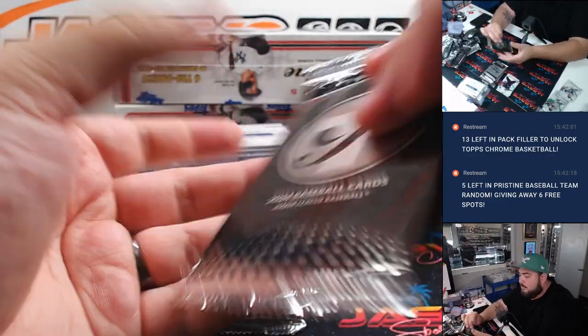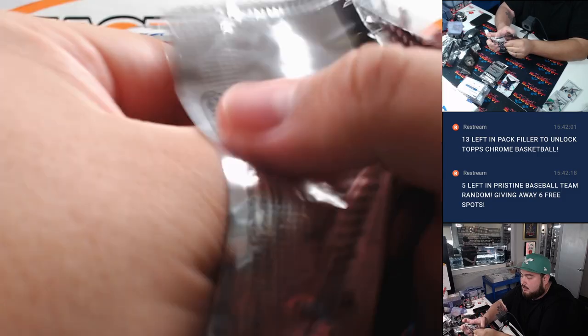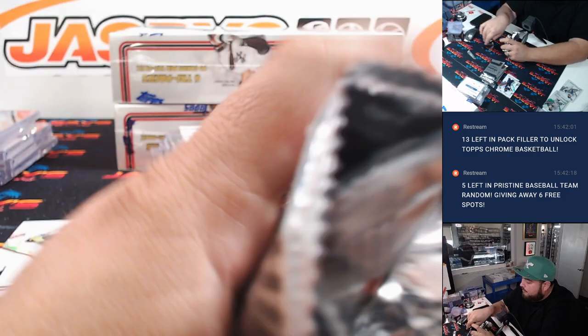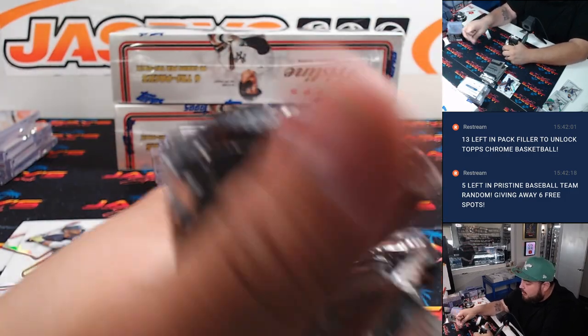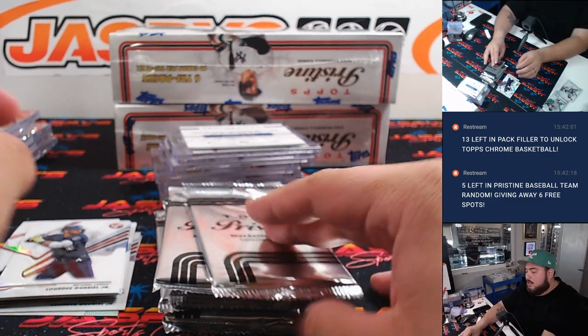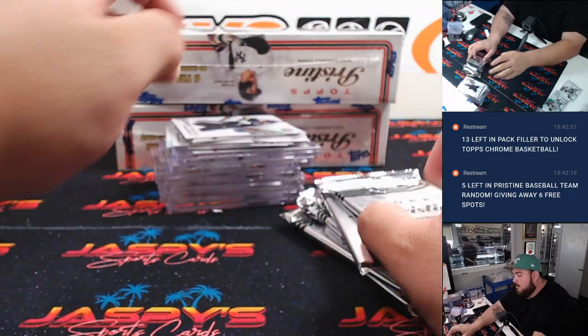Sometimes it's hard to see when the patch auto's coming up. Like last year, they did a really good job of hiding it, where they put the pack in front of the cards, so it's easier to hide. This year, I feel like they just made it harder.